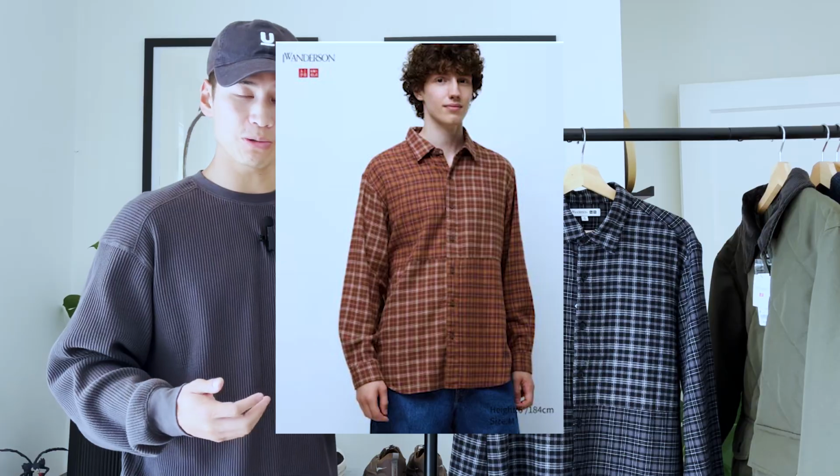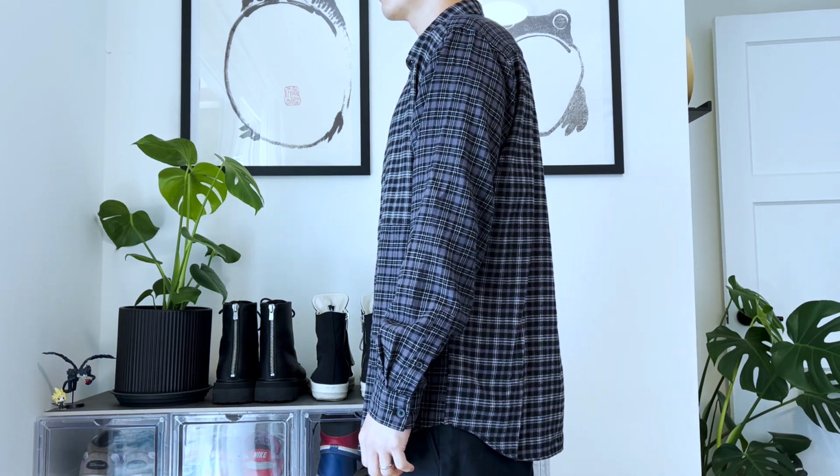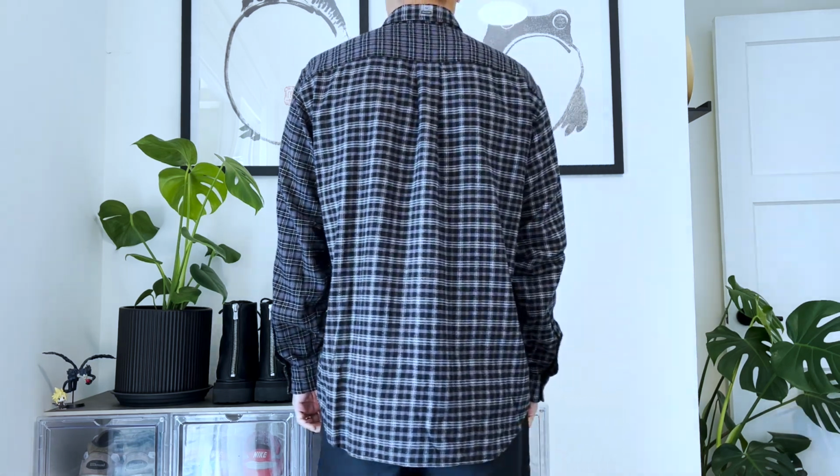I got mine in this gray colorway, which surprisingly sold out online, but I checked it out in store, and I would say that the one that I like the best actually is going to be the dark orange one. The only problem with this piece is that the fit and quality of the flannel is very similar to just the regular ones that you can get in store. With this being a collab, I was hoping they would do something a little bit different with the fit just to make it stand out from the regular. But right now, with the way it fits, it does feel a little more business casual as opposed to something cool that I want to wear out.